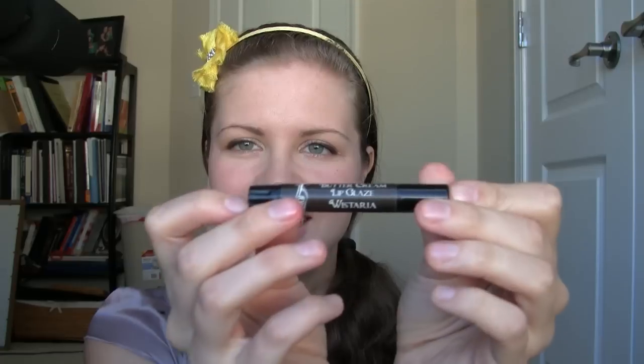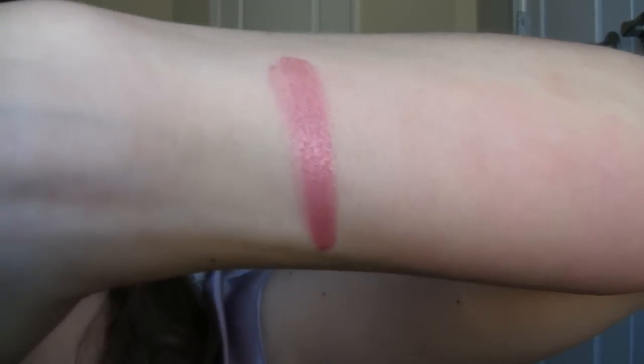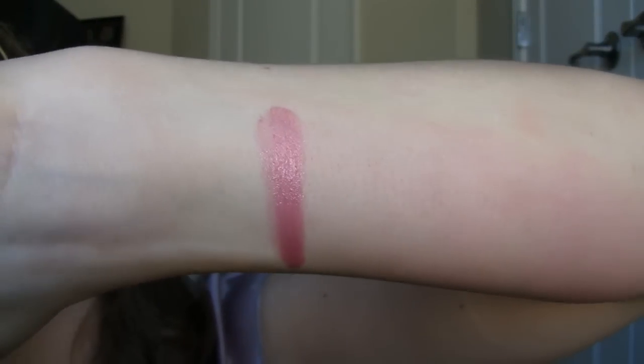And it is a Kisser Slicker formula. This one is called Wisteria, and it's a Buttercream formula, and I love this color. This is probably my favorite pink. It's a really cool pink, almost like a lilac kind of pink, but it is gorgeous and has a little bit of very fine shimmer, and this is what it looks like. And I love that one so much.